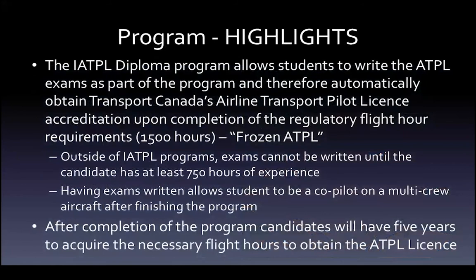So now let's talk about the program highlights. One of the major benefits of the IATPL program is that it allows students to write the ATPL exams, of which we have 2, as part of the program, and therefore automatically obtain Transport Canada's Airline Transport Pilot License accreditation upon completion of the regulatory flight hour requirements, and that's 1,500 hours of total time. And that's what we call a frozen ATPL. Outside of IATPL programs, those 2 exams can't be written until the candidate has at least 750 hours of experience. So having those exams written allows the student to be a co-pilot on a multi-crew aircraft after finishing the program, when otherwise they would have to wait. After completion of the program, candidates will have 5 years to acquire the necessary flight hours to obtain the ATPL license.